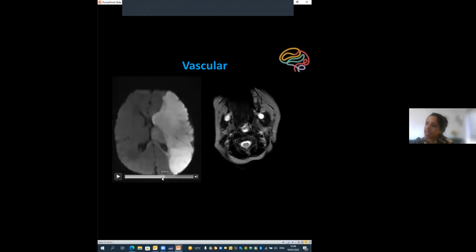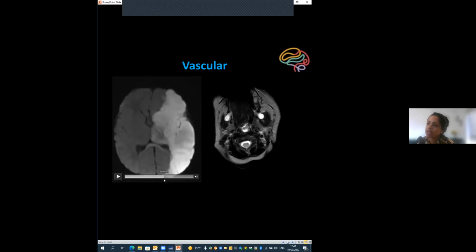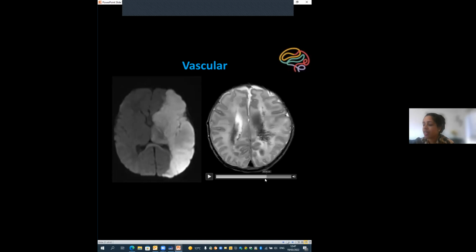So here is the DWI images from an acutely restricting large MCA territory infarct, which has also got some changes in the thalamus there, and secondary changes going along the posterior limb of the internal capsule into the cerebral peduncle and corticospinal tracts, as well as through the splenium of the corpus callosum. Not only do we see arterial abnormalities, we also see venous abnormalities.